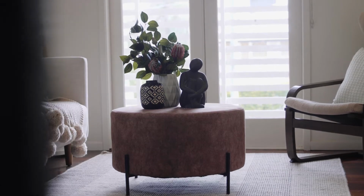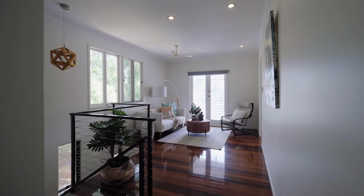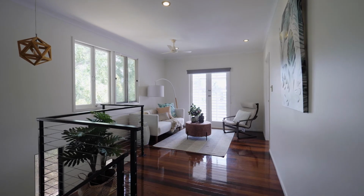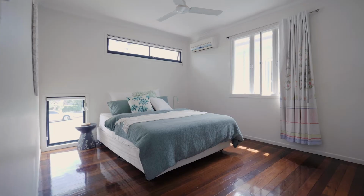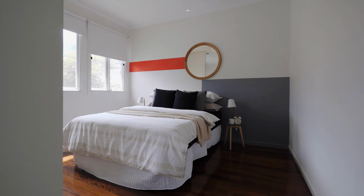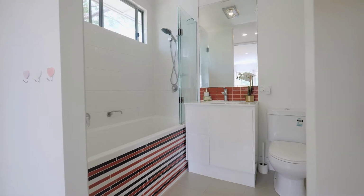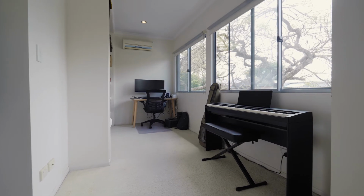Upstairs, a further living area flows to the terrace balcony, offering a great retreat for children or a breezy spot for summer sundowns with friends. Four bedrooms have also been positioned together on this level, including the large master with ensuite, walk-in dressing area and study, nursery or a relaxing sitting nook.